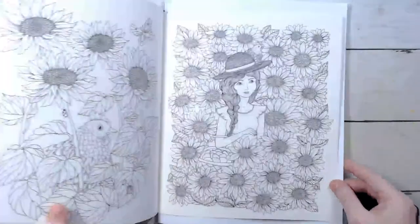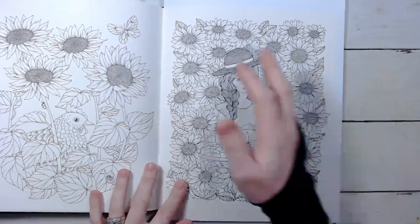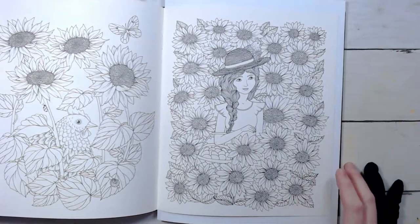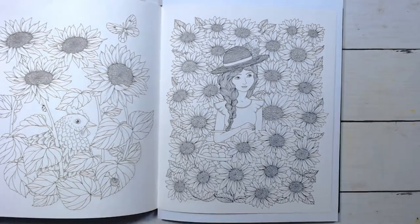And let's see, I picked this page. I picked out actually a couple of sunflower pages, but this is the one that I figured we'd do today. And I'm going to use Inktense. That is my go-to in Maria Tolle books.